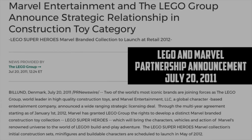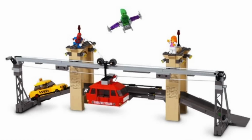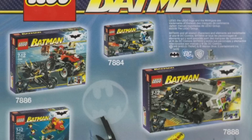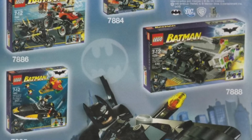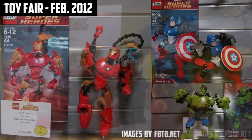and 2015. So the true LEGO Marvel era began on July 20th, 2011 when LEGO and Marvel announced their partnership together. This was picked up by lots of news media and was really exciting. Of course, we hadn't seen LEGO Marvel sets since 2004, as I mentioned before, and while LEGO Batman and then DC had shared a partnership in the time between, this was really a big thing for LEGO and Marvel to be uniting. We got our first look at the LEGO Marvel sets at Toy Fair in February 2012.